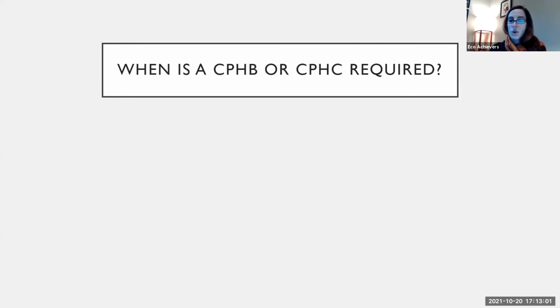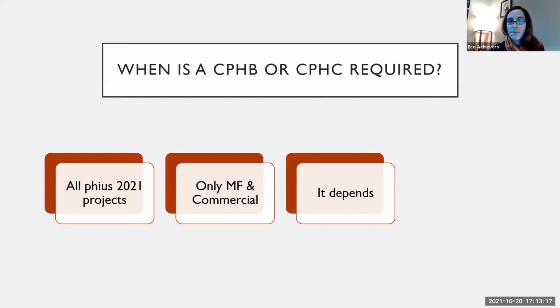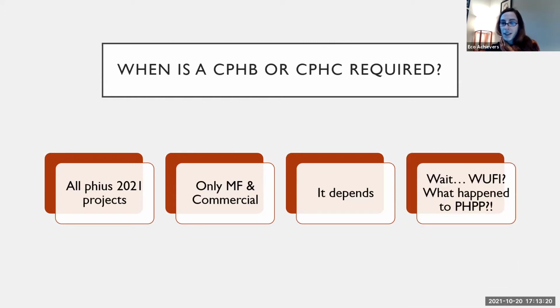Okay, next quiz question. When is a CPHB, which is a certified passive house builder, or certified passive house consultant, CPHC, required? For all projects, only multifamily and commercial? It depends. And then those who are still stuck on the WUFI PHPP transition. All right, all Phius projects? Only multifamily and commercial? It depends. All right, so actually a CPHB and a CPHC are not required on any of the projects. They are recommended, but they are not required. And that's in the text of the new 2021 program.